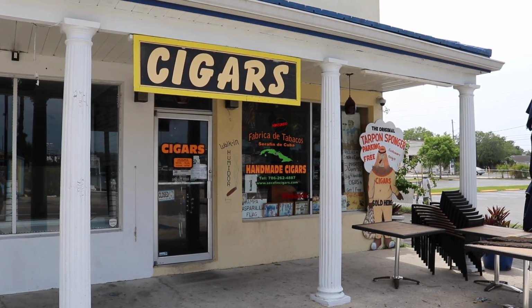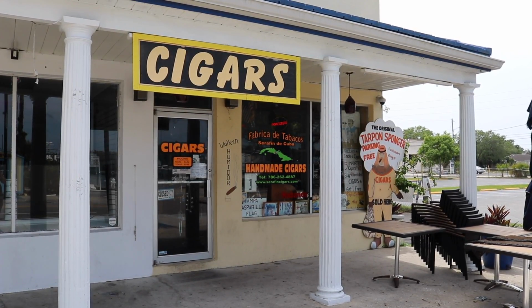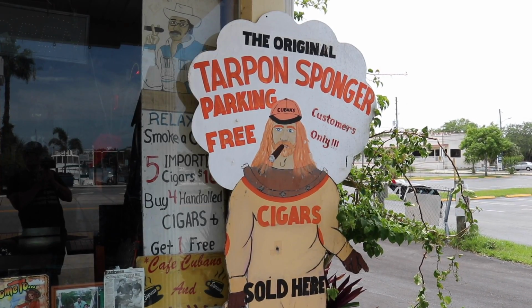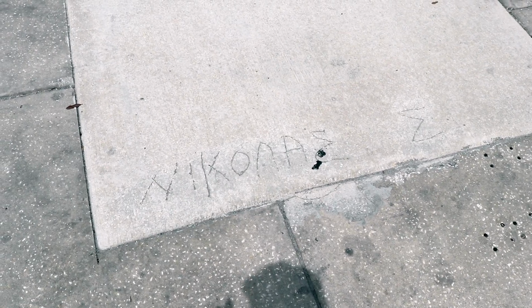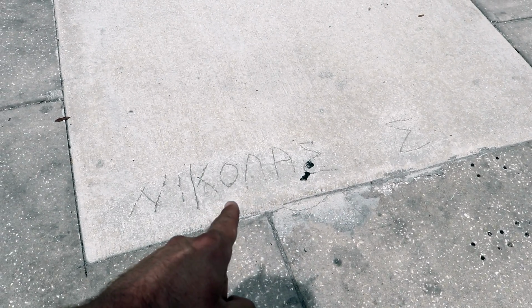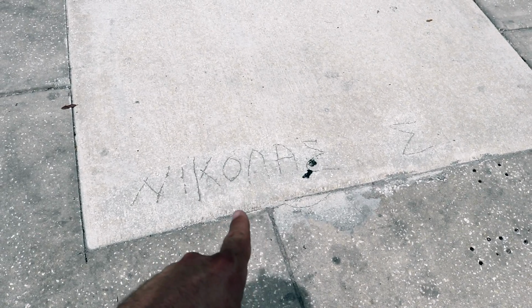There are quite a few cigar shops here in Tarpon Springs. This one's called Fabrica de Tabacos. This sponge diver's got a giant stogie hanging out his mouth. He's indicating that to the right is a parking lot for customers only. Looks like someone decided to write their name in the concrete here. And I'd say, by the looks of it, they were Greek. Look at that. It's pretty cool.